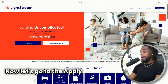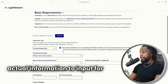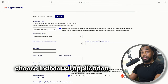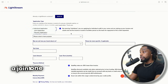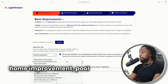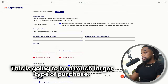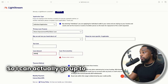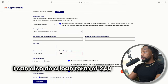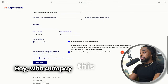Now let's go to the apply now option, and then we're going to go through the actual information to input for this application. First thing that you're going to do is choose individual application, unless you want to do a joint one, which is available for you. Let's say I chose a loan for home improvement, pool, or solar loan. This is going to be a much larger type of purchase, so I can actually go up to $100,000, right? I can also do a loan term of 240 months as the maximum, and then it will let me know, hey, with auto pay, this is what you're looking at.